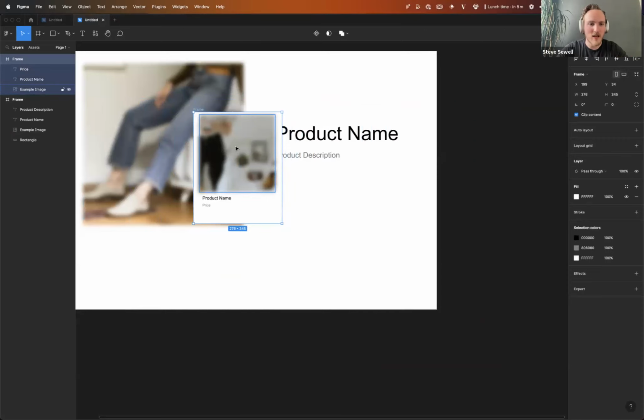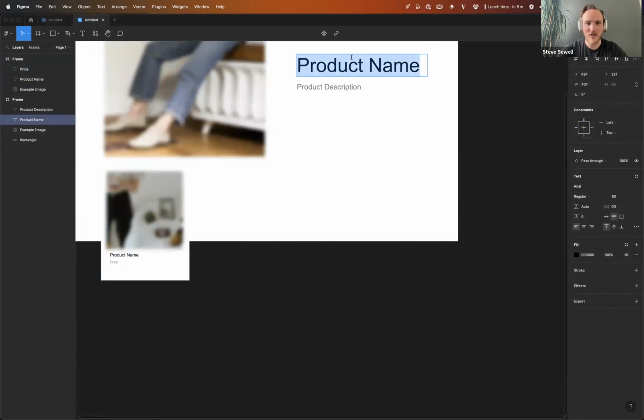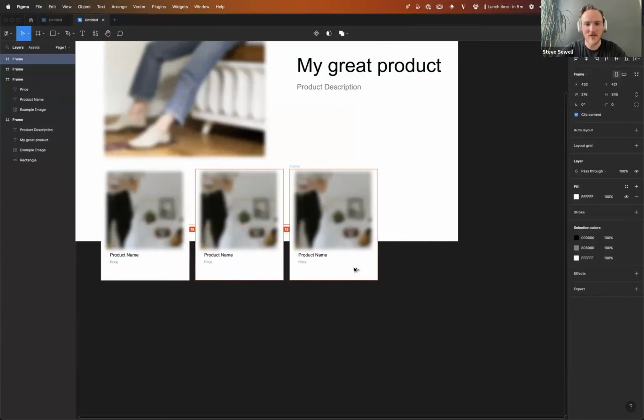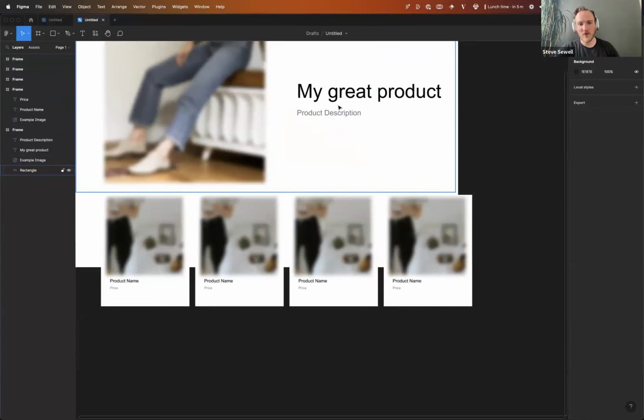I didn't maybe point out already, but this is all completely editable. So I can go in and change my great product. I can tweak this however I like. I can go in and replicate this frame, this frame, 4 times. Here's our recommended products, which is pretty cool. And then I can import it into Builder, which is pretty cool.